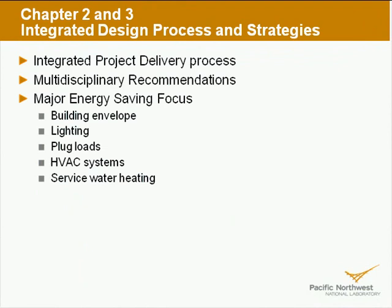As I mentioned earlier, Chapters 2 and 3 are really focused on, first, introducing the integrated project delivery process and multidisciplinary recommendations and major energy saving focus from building envelope, lighting, plug load, HVAC system, and service water heating. In the next sessions, I will have a few slides really focused on a new feature in this guide, the integrated design process and strategies.